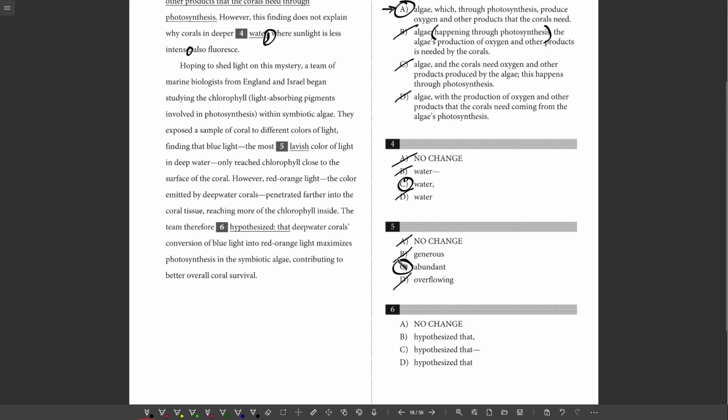And that makes sense. You're in water, right? Think about water. It's colored blue. So it would make sense that blue is the light that's most abundant. So here's a diction question, or word choice. We've got to pick the right word for the meaning, for what's being expressed here, but also the word that makes sense in the context and is used appropriately. And so in this context, for example, we wouldn't describe color as overflowing, but we can describe it as abundant. And so 5 is C.